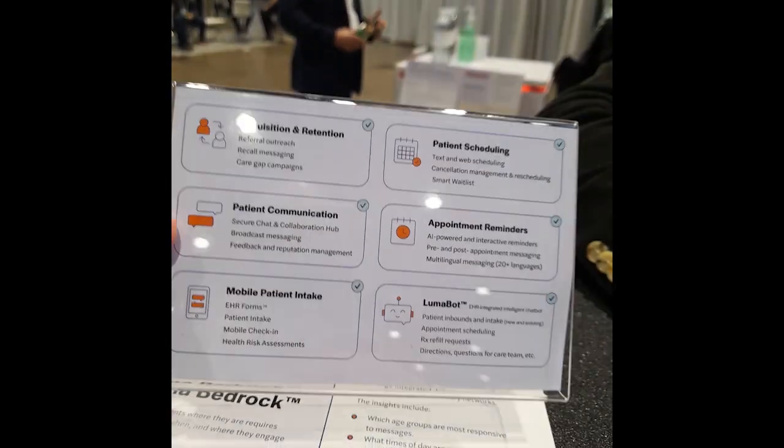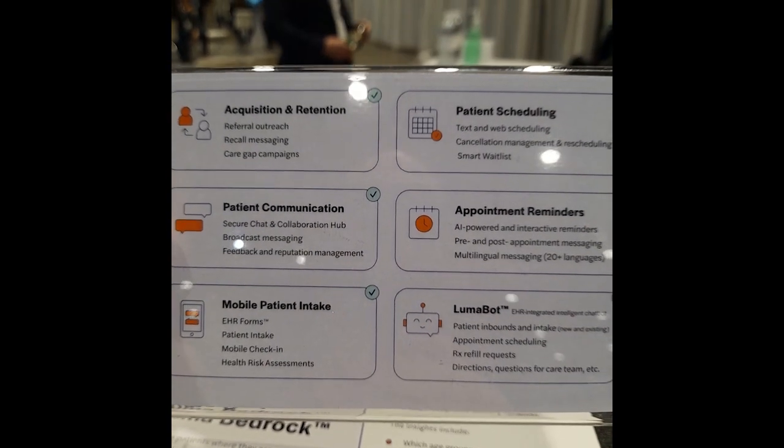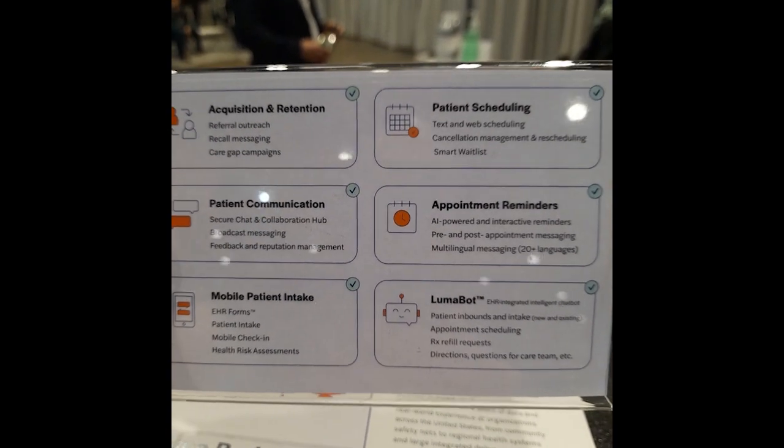All right, so I'm going to cheat here. This little form you've got shows that you do things like acquisition, retention, scheduling, patient communications, appointment reminders, you have a bot, patient intake. However, you were telling me earlier that you do a lot of this on a bedrock, literally, of anonymized data, and then you do operational stuff. So explain the first part and the second part.